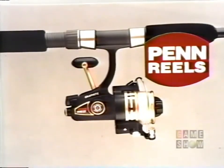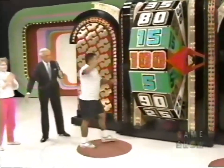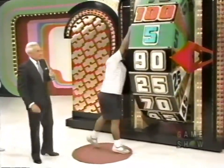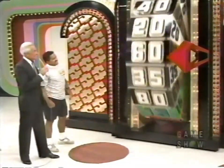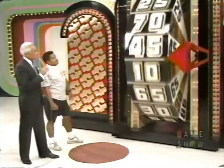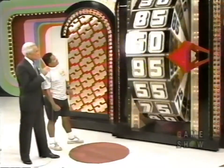And now here's Bob Barker with our showcase showdown. Step over there and spin that wheel, Richard. First spin of the first showcase showdown. Get a dollar, we'll give you $1,000 and a bonus spin for as much as $5,000 or even $10,000 more. Contestant nearest to $1 without going over goes to the showcase.